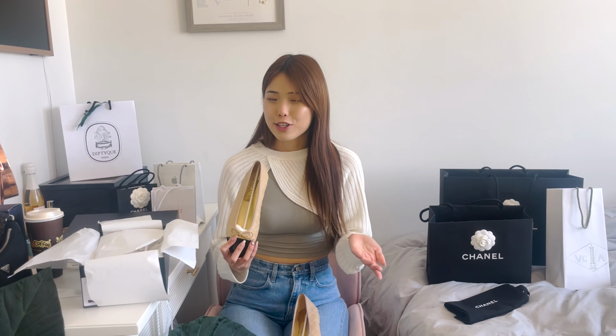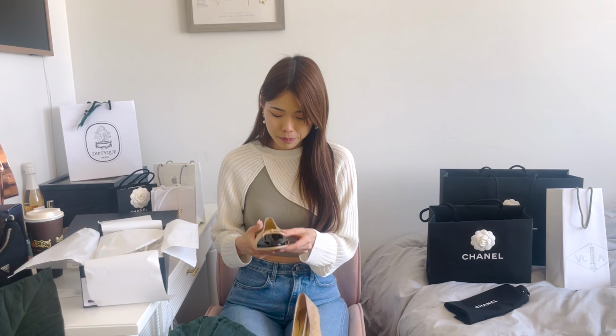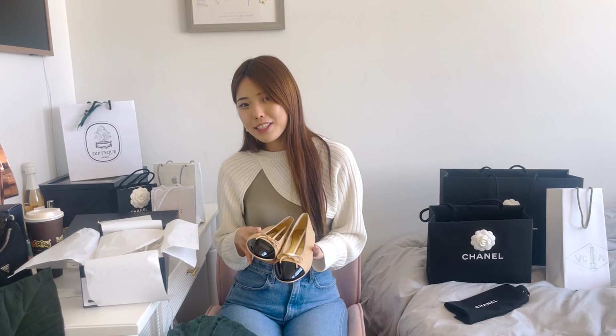So yeah, definitely these ones I did have to size half a shoe up, but maybe you're different. It definitely does depend, I think, on the width of your feet as well. I'm definitely not wide-footed, so these just were a half size up that I had to go in. But I think that these are such a beautiful neutral shoe and a little touch of luxury to any outfit without being too loud.